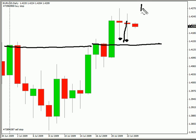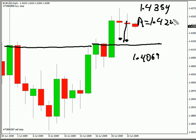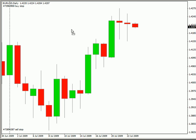We are looking for this pair to possibly go as high as 143.54, possibly as low as 140.69. Look for this pair to hit some resistance to the upside around 142.48 and look for some support around 141.65 in this pair.